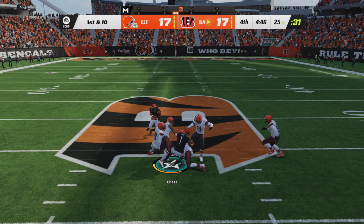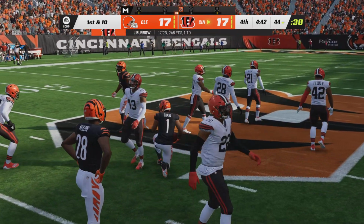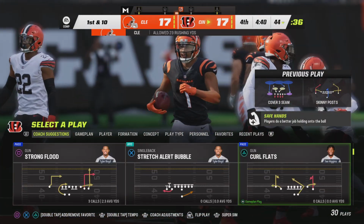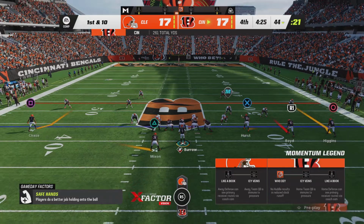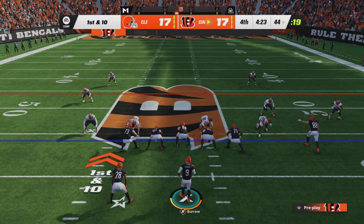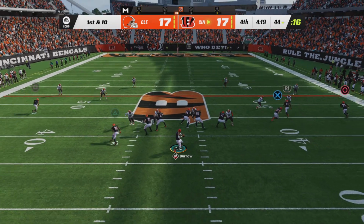Burrow's throw taken in here by Chase. And they'll get it up just short of the 45 at the 44. First play of the drive, a success, 19 yards. Here we go. Took just one play to move all the way to the 44 as they try again on 1st down. Now Burrow.